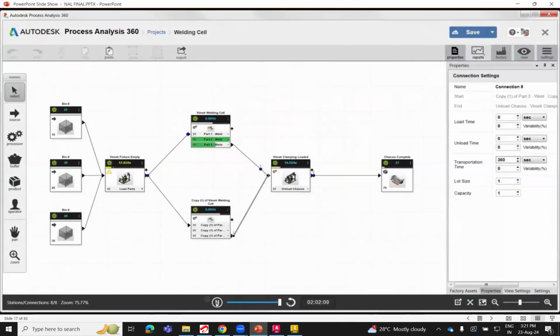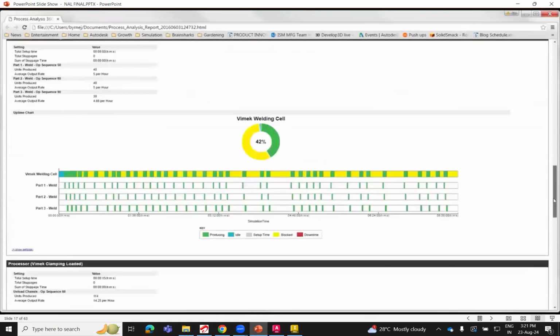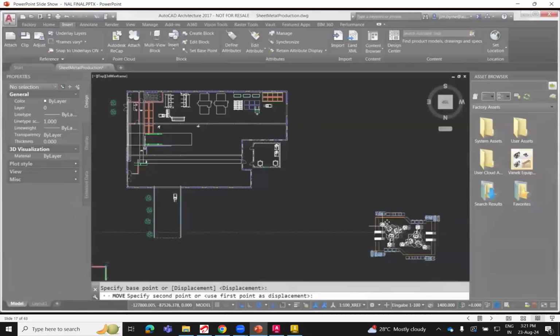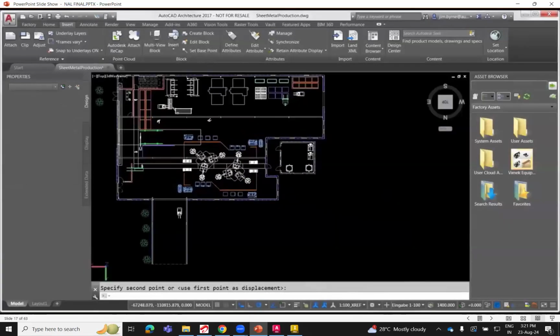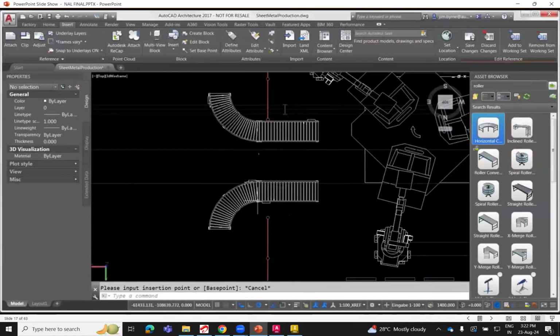Here you can analyze the processes to identify any bottlenecks and ultimately determine how many components can be produced in a specified period of time. In the plan phase, 2D tools are perfect for conceptualizing multiple scenarios for effective decision-making. Process flow simulations, rough layouts, and material flow optimizations are deliverables you can create inside AutoCAD.